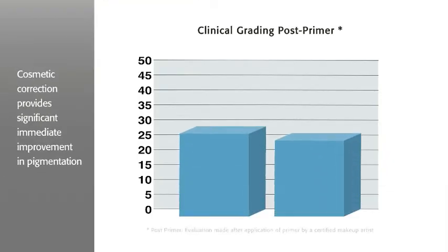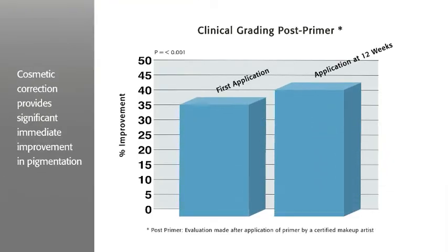When these individuals came in, and their clinical grading post-primer, so as soon as they put this product on, their baseline was that if it was down to 100, they would have clear skin. So this is what they noticed with their pigmentation.